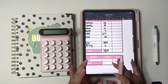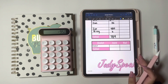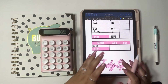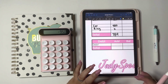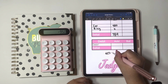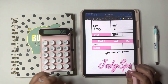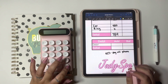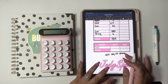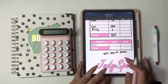So my focus is this beautiful section right here, which is my debt envelope. So for next week, in regards to what I have to work with, how much am I going to assign for it? So what I'm going to do is, I have $425 that I'm going to use to pay off my sister's phone. So at that point, we're going to subtract $425. I'm left with $525.